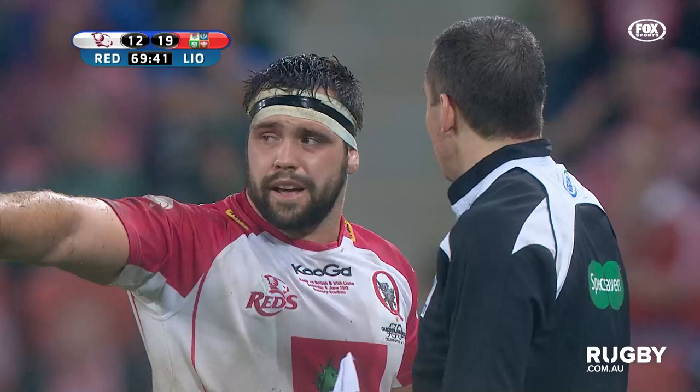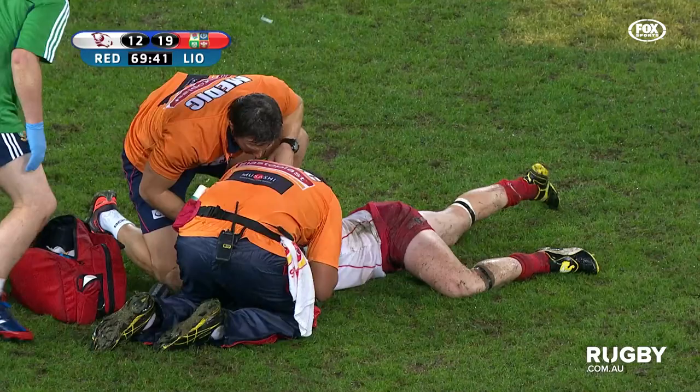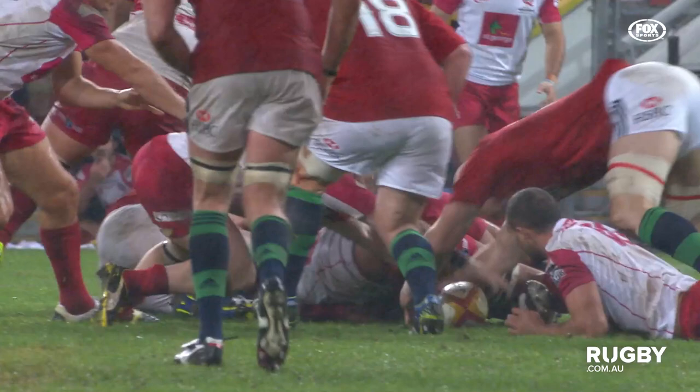I'm not sure. Well, as Warren Gatland would require from his bench, they've made a little bit of difference when they've come on. Dan Cole, Paul O'Connell, a bit more spark defensively. Here's Lucas here.